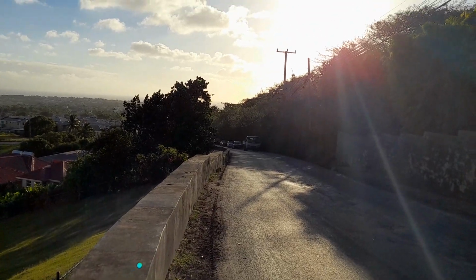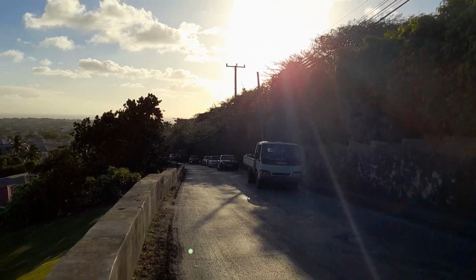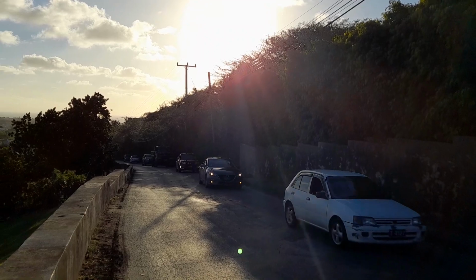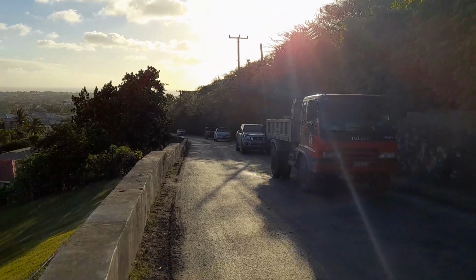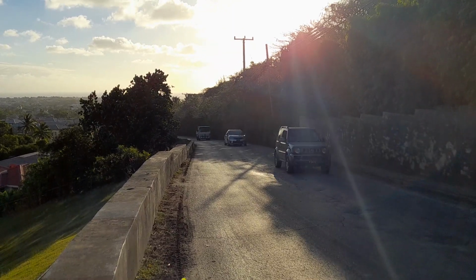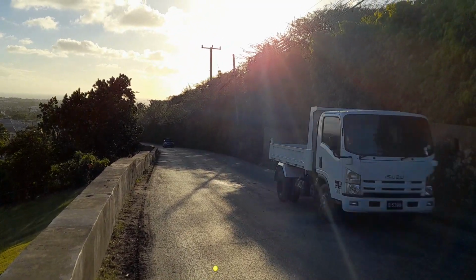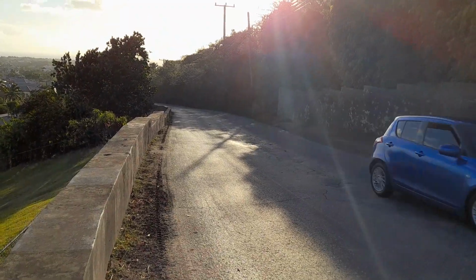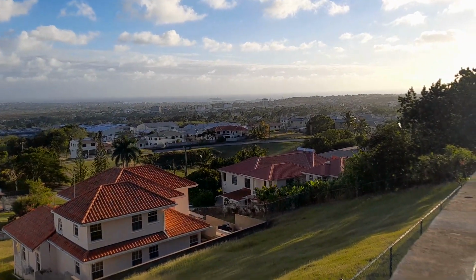Grandview Heights, Shop Hill, St. Thomas, which gives awesome views of most of the island. Into the Warrens area, which is known as the city away from the city.